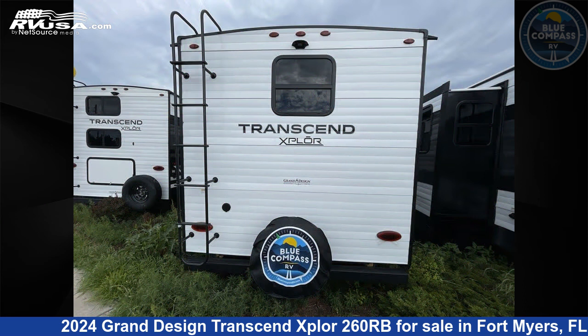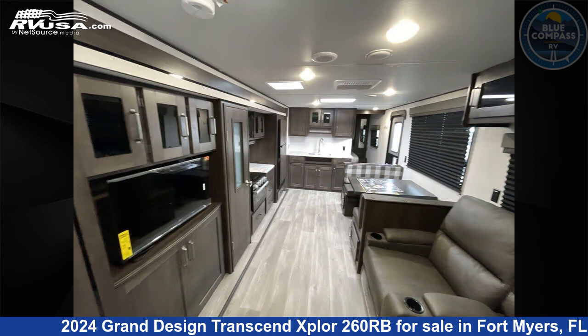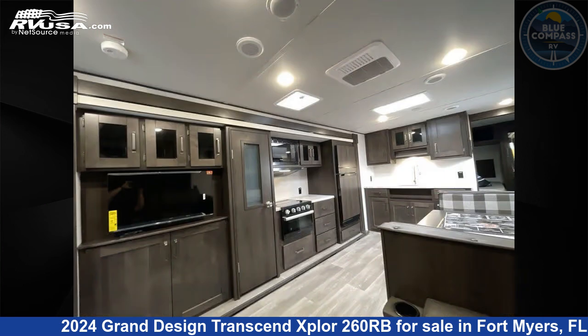This new Grand Design is 31 feet 0 inches in length and features sleeps 3, slide-out, and 56 gallons fresh water capacity. The floor plan layout of this travel trailer features front bedroom, rear bath.